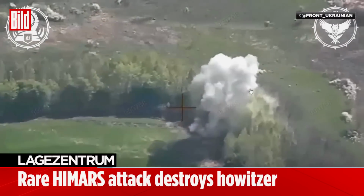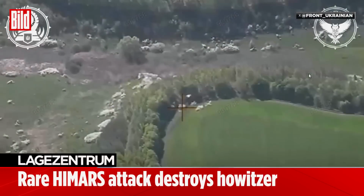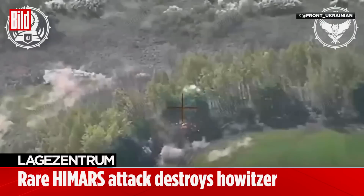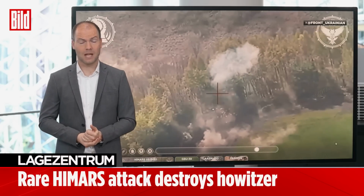The explosion occurs above it. And we'll now also see how the ammunition of the D-30 ends up exploding afterward. That means there are secondary explosions. So it's safe to assume that either the artillery piece itself or the ammunition stored around it has actually been destroyed. And why have these videos become so rare? There are 2 or 3 possible answers for that.